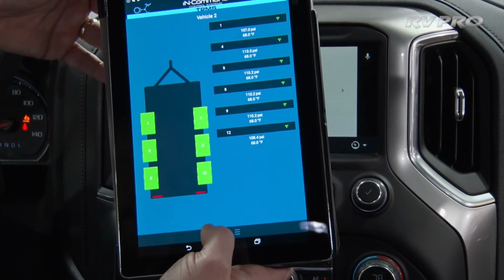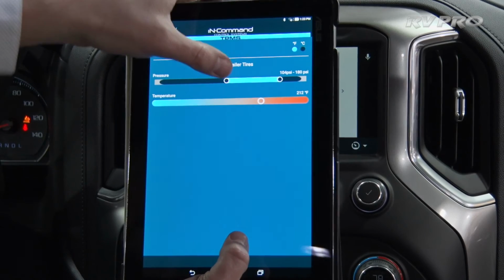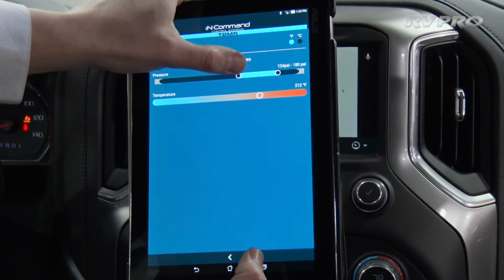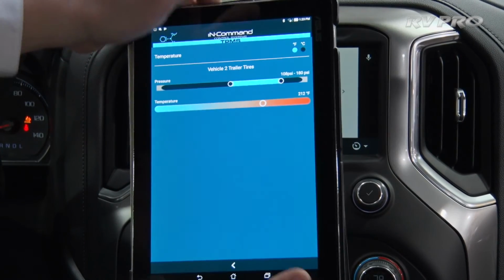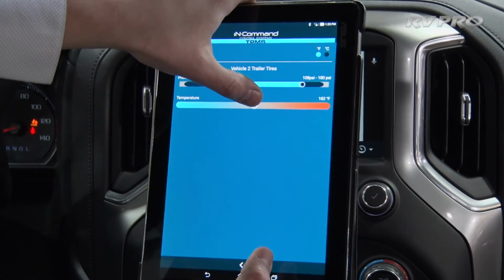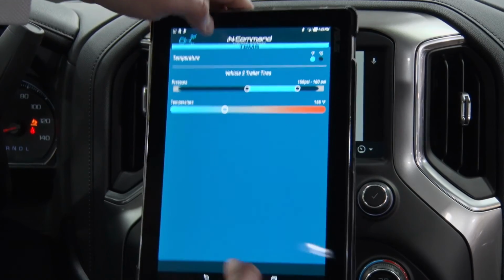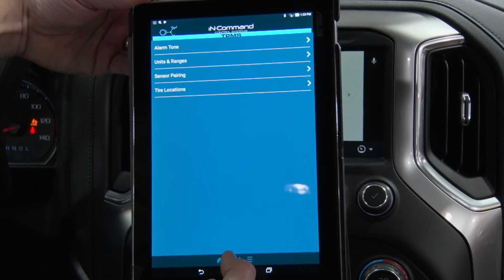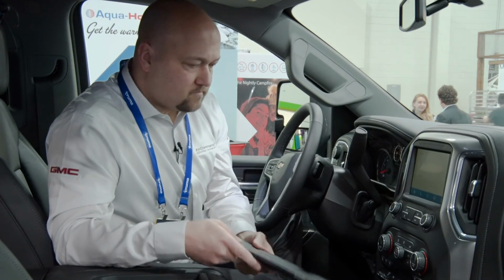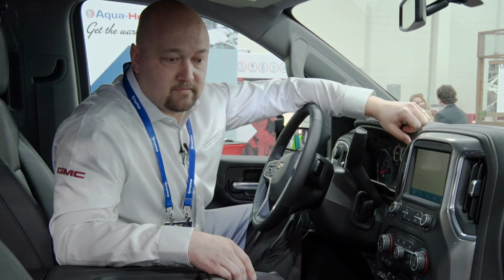The other nice thing is you can go in here and set your range. So you can set your tire pressure. Okay, I don't want to be alerted when it's below 124, but definitely alert me when it's below 108. Whatever you decide that to be. Temperature, alert me when it's 182 degrees, or probably better yet, 155 degrees instead of all the way up there. You have total control over when you want to be alerted. So safety is always a big part of trailering, and so it made sense for in-command to integrate that into its system.